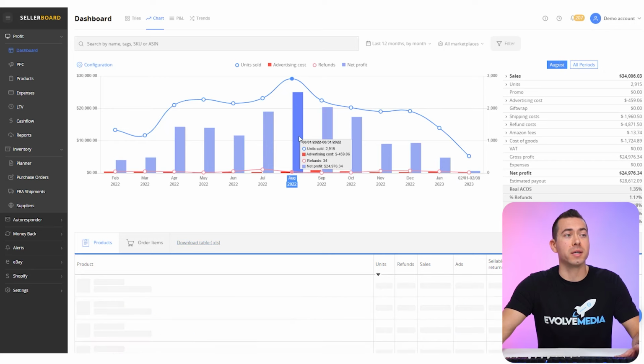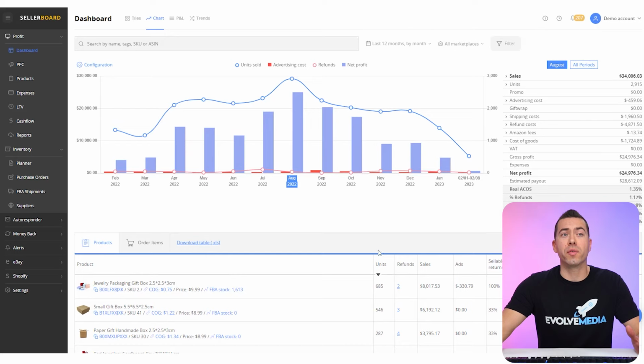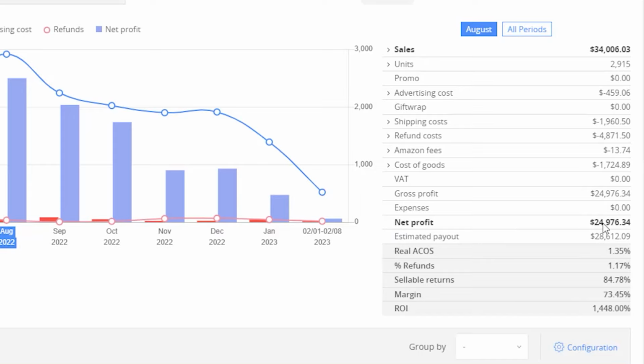So if I click on August, that's going to give me the data on all these different ASINs for the month of August. And I have this little basic P&L showing that in August, my net profit was around $25,000.